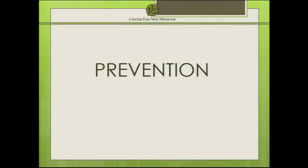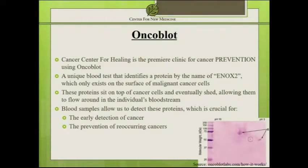But prevention, all of you guys now know we can prevent cancer. So there's a blood test called Oncoblot. We talked about liquid biopsies. Oncoblot is a liquid biopsy. It measures the ENOX2 protein, which is in all cancer cells. I've been doing it for several years, and now as of September, they're coming out with an advanced version, so don't do it now until they come out with their new improved version.